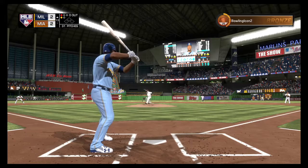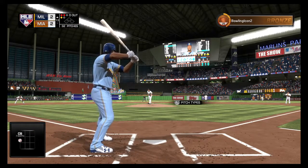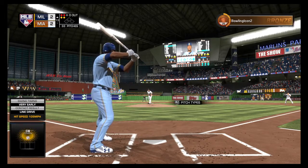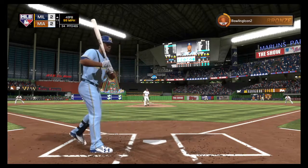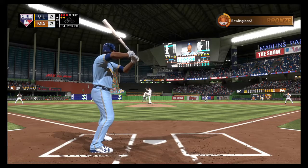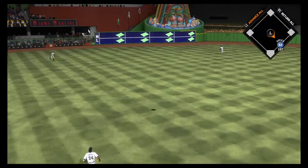A 1-1 count. Here's the pitch. And he lays off for a ball. 2-1. Well, those were a couple of close pitches right there in the inner part of the zone. Hitters will tell you, pitches in that location are tough to do anything with. He's set. Here's the 2-2. And there's one well above the zone for a ball. No pitcher likes to take the count to 3-2, especially when you throw a non-competitive pitch like that on 2-2. That one wasn't even close.